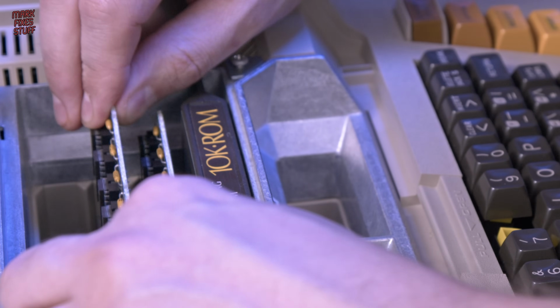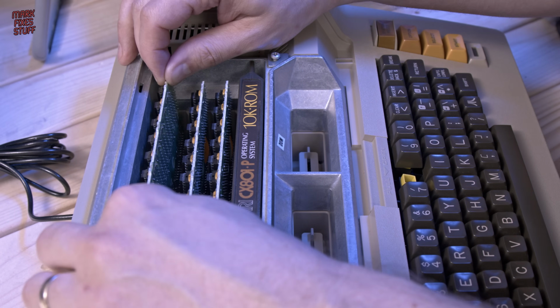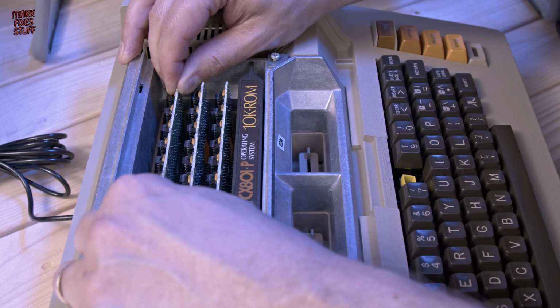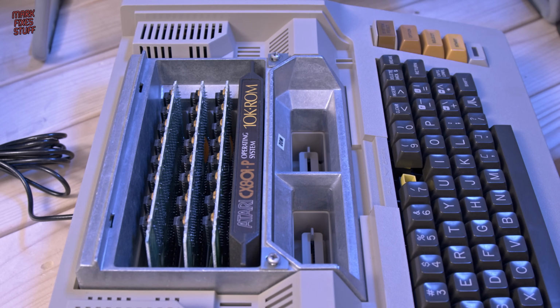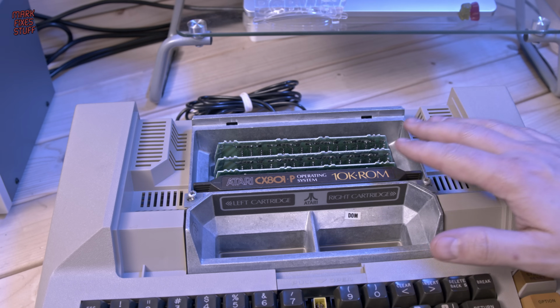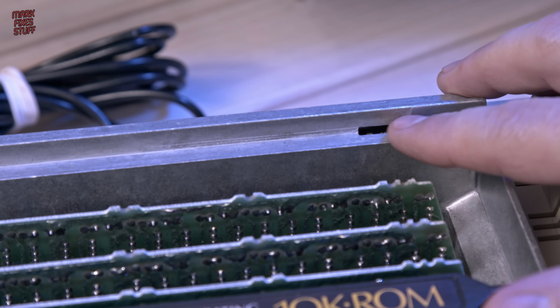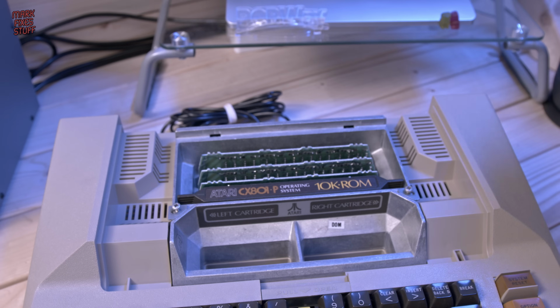And you guessed it, another 16K card. And a final 16K card, which will bring us up to 48K of memory in our Atari 800. Nothing left to do now but put the lid back on. As we put it on, we need to observe these two little holes. These are what stop us putting the lid on easily.